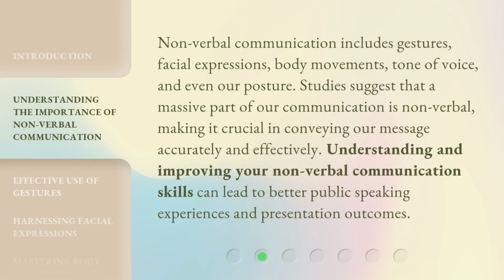Nonverbal communication includes gestures, facial expressions, body movements, tone of voice, and even our posture. Studies suggest that a massive part of our communication is nonverbal, making it crucial in conveying our message accurately and effectively. Understanding and improving your nonverbal communication skills can lead to better public speaking experiences and presentation outcomes.